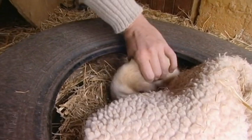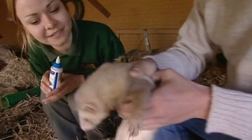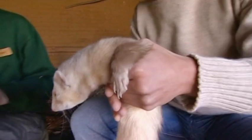Do I just grab them? Yeah, just gently behind his front arm. Sorry to wake you up. Who is this? This is Hamish. Sorry, Hamish. Very used to being handled, so he's very friendly. Are you Scottish? How old is Hamish? He's about 4 years old now. Okay. Good age.